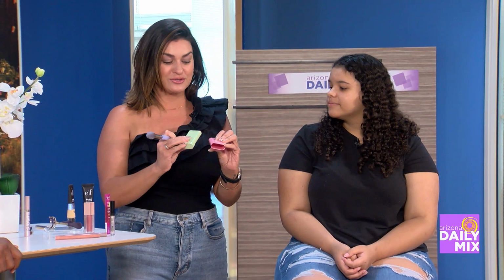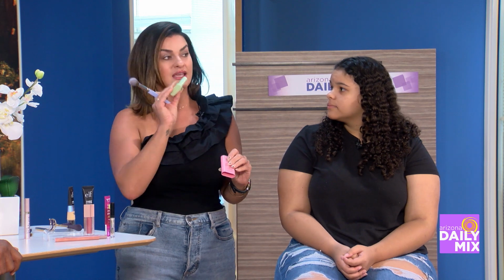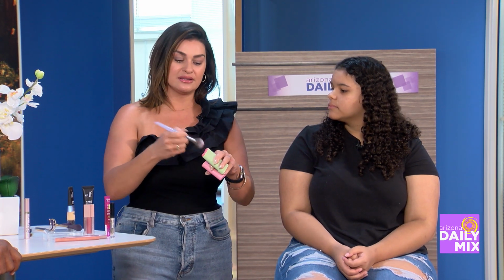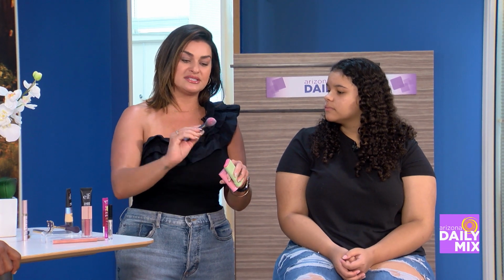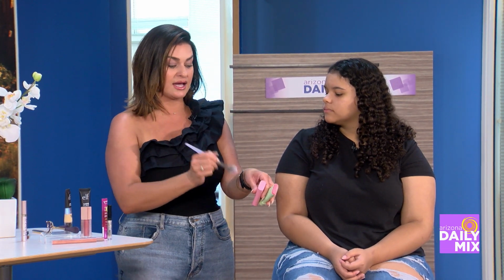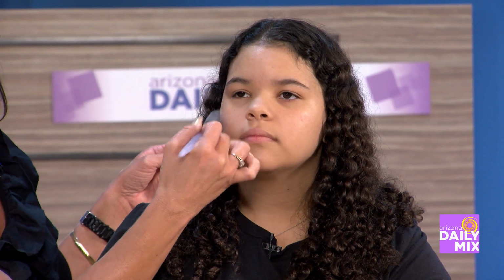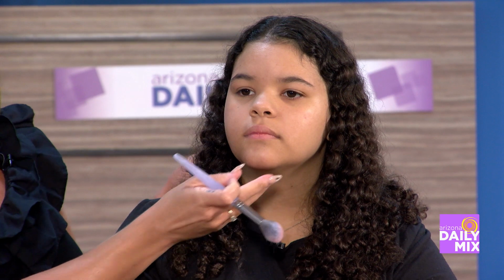This is a cream cheek color. I love it. It comes in a stick. If you go stick to face, sometimes it's too much. I like to take a brush, take a little bit off the top here, and you can see that's not too much. Again, I pop a little bit on my hand to make sure we're not gonna get too much on the skin. And we're just gonna make her look nice and flushed. A lot of girls are wearing a lot of highlighter, and so this tends to give that highlight look.